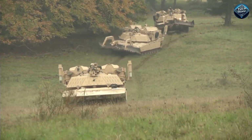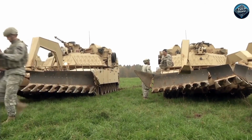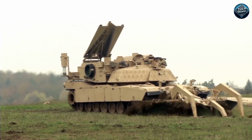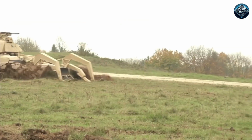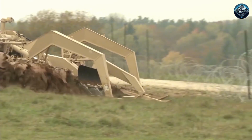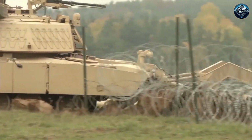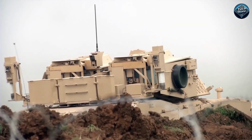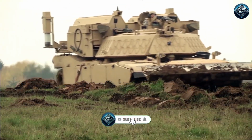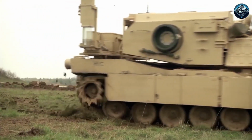M1150, US. M1150 is simply an assault breacher vehicle, or if you'd like, a mine and explosives clearing vehicle. It is 40 feet long and weighs a whopping 72 tons. It has a 1,500 horsepower engine and a 50mm machine gun. These tracked combat vehicles are specifically designed to clear pathways through minefields to ensure that the troops and other military vehicles are not caught by surprise by any bombs or improvised explosive devices.